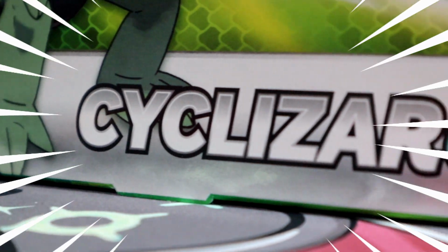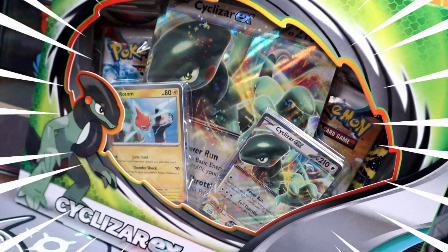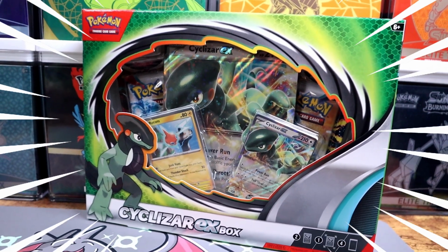But what I did pick up is 3 Cyclizar EX collection boxes. I haven't seen these before. I'm assuming they're fairly new because they do have Scarlet and Violet packs in them, but there are only 4 booster packs inside. There is a jumbo card of Cyclizar, a little regular size promo card, Cyclizar EX, and of course a Cosmo Holo Rotom, whatever. But they seem pretty cool, so we're gonna open them up today.